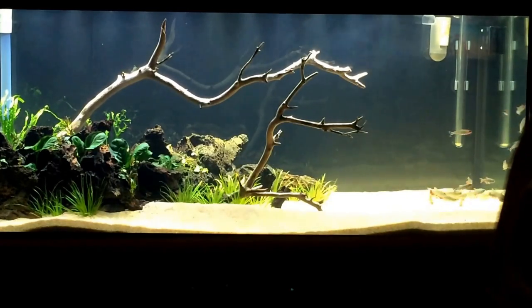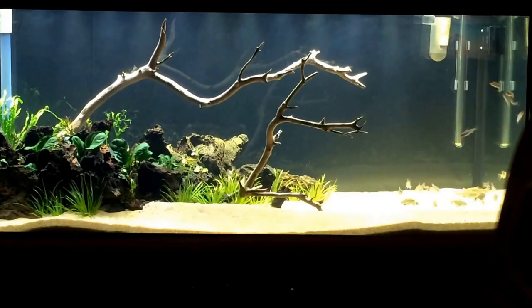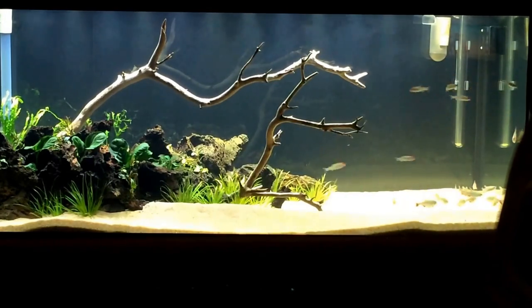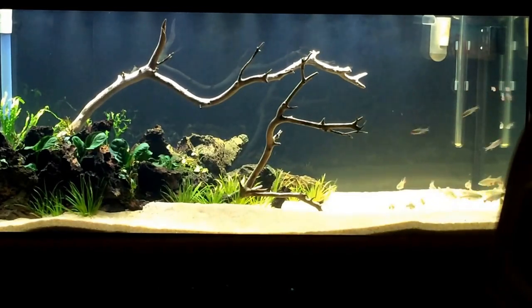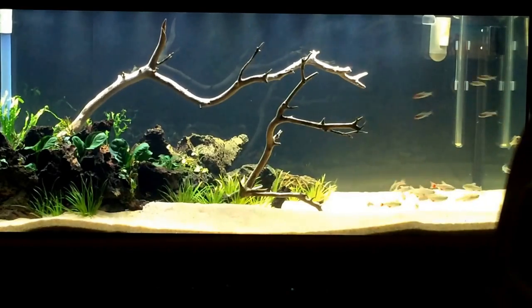I do have one Cory cat that survived from the initial cycle, and I do kind of feel bad about that, but that's when I was not using Dr. Tim's. So I did learn my lesson there, and I hope you guys learn your lesson. The German blue rams are doing great. As you can see, the schools are doing great. Tank looks really, really good.